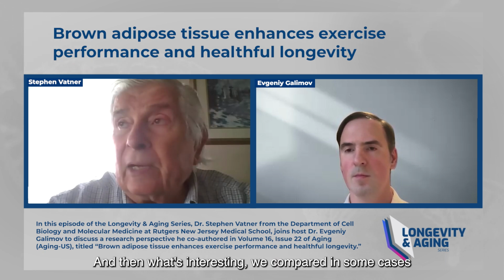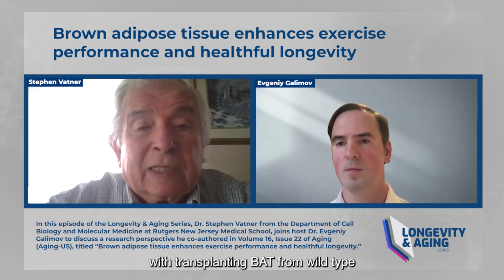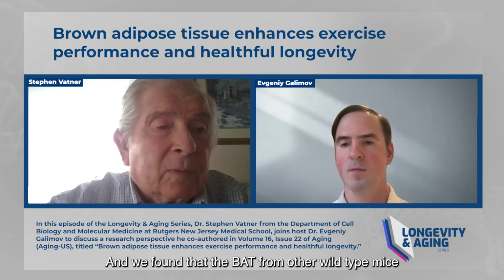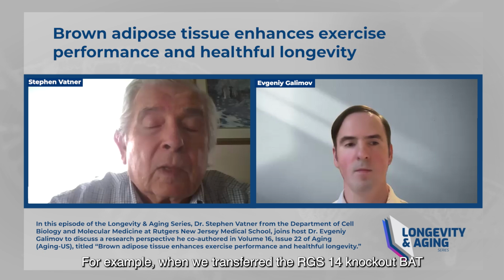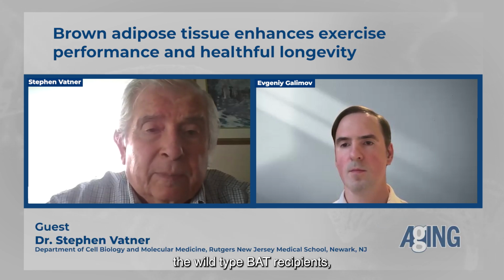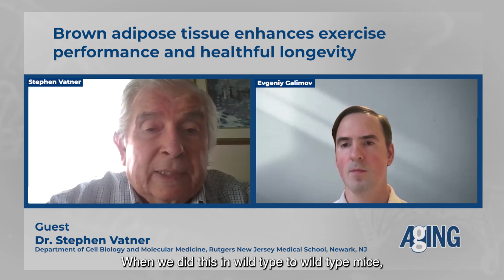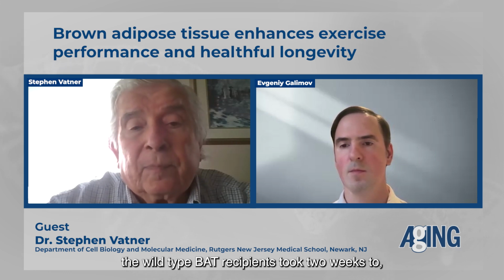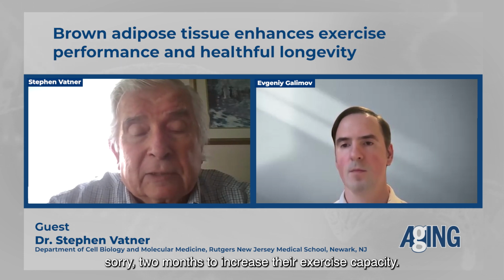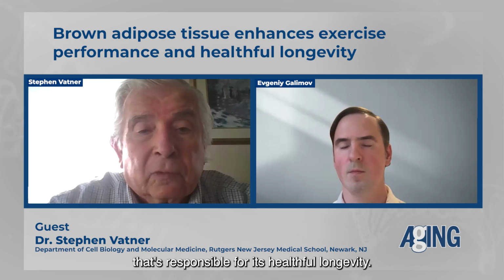And then what's interesting, we compared in some cases transplanting the RGS14 knockout BAT with transplanting BAT from wild type to other wild type mice. And we found that the BAT from other wild type mice was not as powerful. For example, when we transferred the RGS14 knockout BAT to wild-type mice, the recipients increased their exercise capacity in 3 days. When we did this in wild-type to wild-type mice, the wild-type BAT recipients took 2 months to increase their exercise capacity. So we believe that there's some unusual features of the RGS14 knockout BAT that's responsible for its healthful longevity.